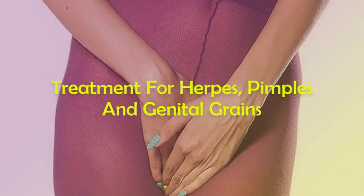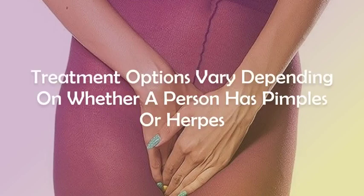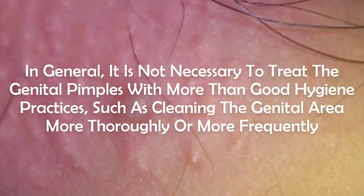Treatment for herpes, pimples and genital grains. Treatment options vary depending on whether a person has pimples or herpes. Treatment of pimples. In general, it is not necessary to treat the genital pimples with more than good hygiene practices, such as cleaning the genital area more thoroughly or more frequently.